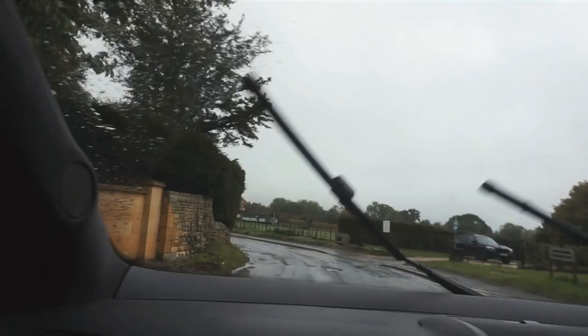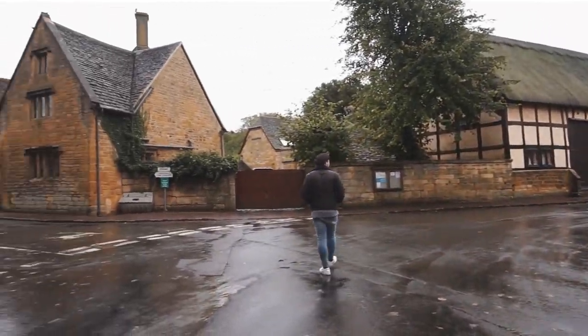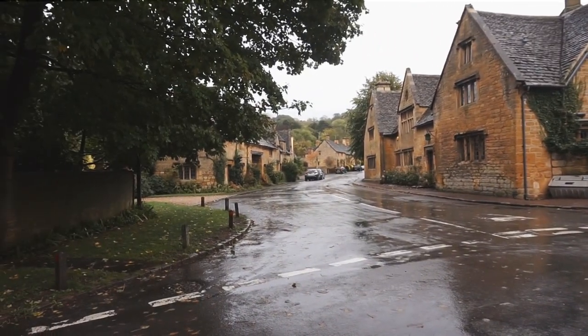So now we're heading to a place called Stanton. So here's another village that's just a little bit off the beaten path. People tend to go to Broadway or Chipping Camden or Bourton on the Water, and they're all very beautiful villages. But this place is called Stanton, and it's not that touristy, and it's absolutely beautiful.